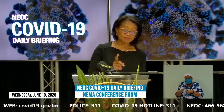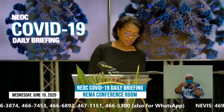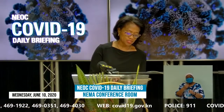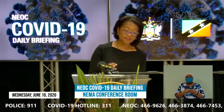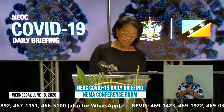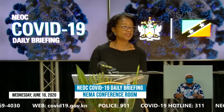WHO advises that fabric masks should consist of at least 3 layers of different material. Masks are not a replacement for physical distancing, hand hygiene, and other public health measures. Masks are only of benefit as a part of a comprehensive approach in the fight against COVID-19. The cornerstone of our response, or any country's response, should be that of finding, isolating, testing, and caring for every case, and tracing and placing into quarantine every contact.